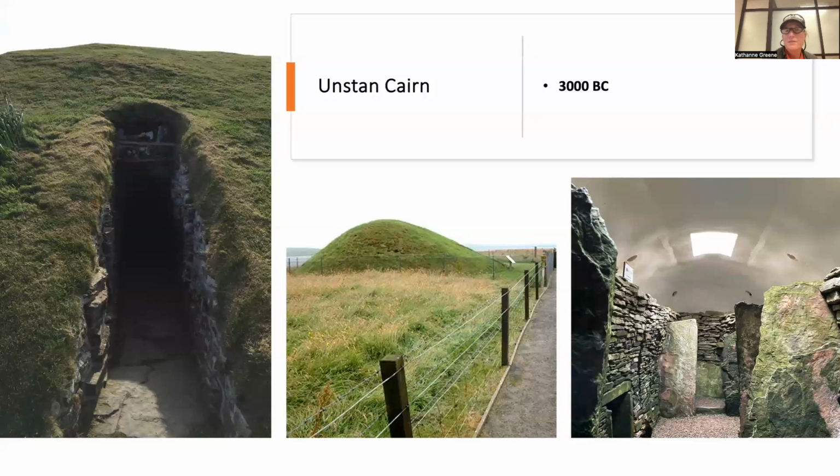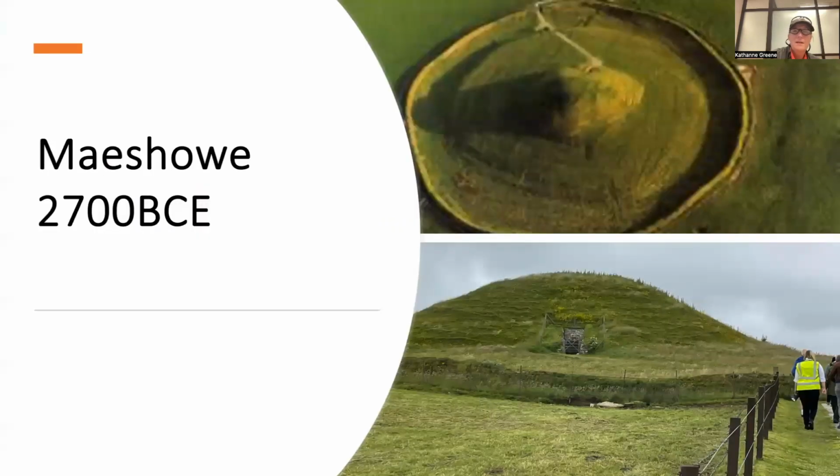This is the Unston Cairn. It's a passage grave. It's also, like Isbister, has both the orthostatic divisions and little side chambers, and it dates to around 3000. The big one, the one that most people know about, is a tomb called Maeshowe. It's actually one of the newest, 2700 BCE.